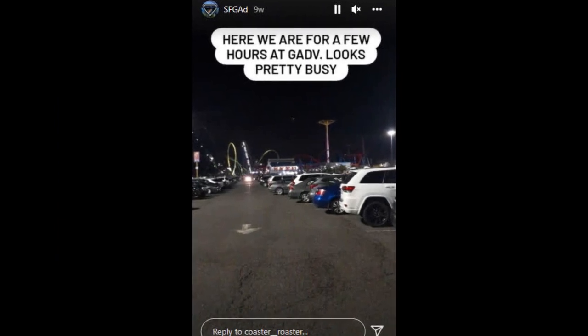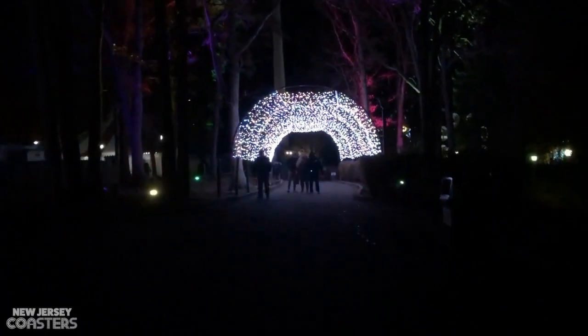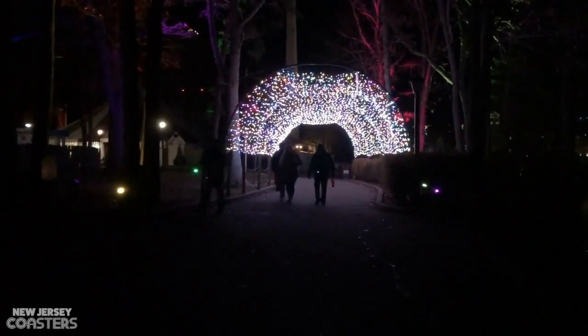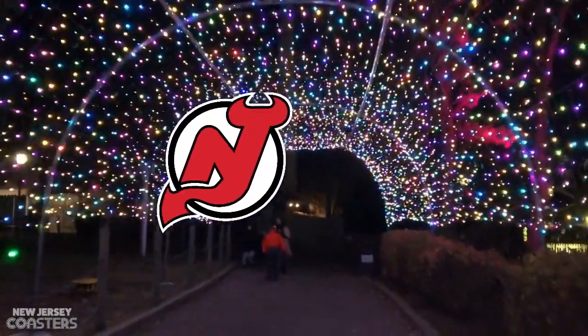At first I thought this day might be a bust because the parking lot looked absolutely packed. I'd always heard the Holiday in the Park at Great Adventure is usually pretty empty, but I guess it would make sense for the day after Christmas to be an exception. But it turned out the lines were actually not that bad at all. There was only one ride that I had to wait for all night, and I'll get into that a little bit later.